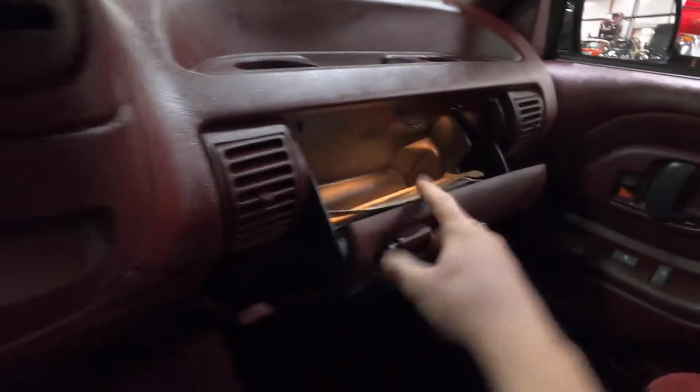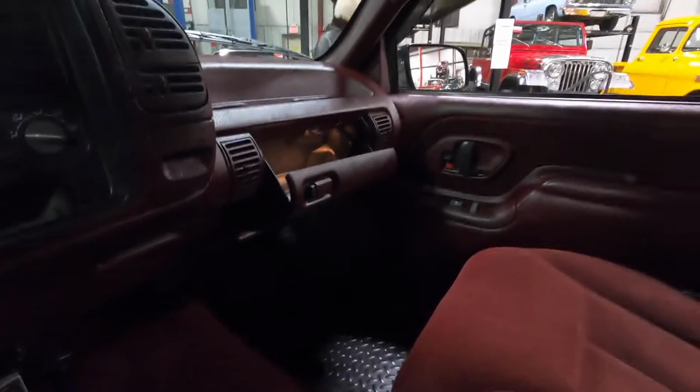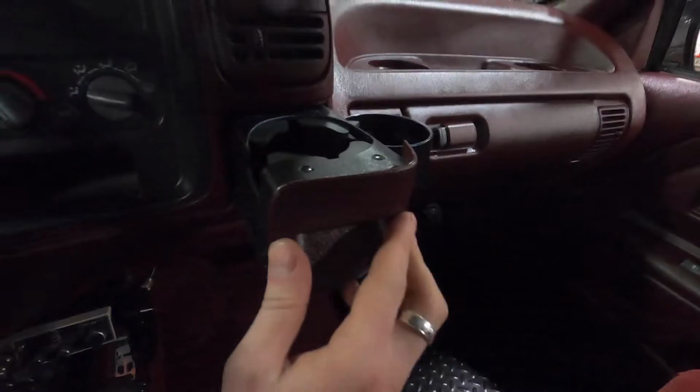You got a good size glove box with the original window sticker, which is another cool feature, as well as the owner's manual and all that good stuff. You have a couple of pull-out cup holders right there, and then your ashtray with your cigarette lighter, and then two other ports.